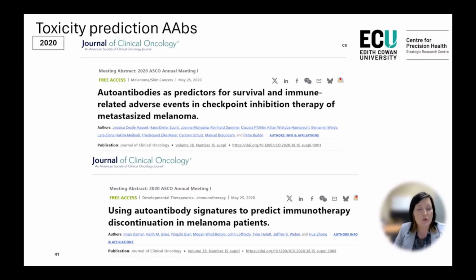Then in 2020, there were 2 ASCO conference abstracts from 2 groups that discussed toxicity prediction using autoantibodies. The first abstract by Hassel and colleagues showed that baseline autoantibody profiles in 333 patients with metastatic melanoma on ICI treatment, using a custom protein microarray of 832 cancer and immunity-related antigens, were predictive of treatment response. They also identified anti-MAGE-B4 autoantibodies to be associated with higher immune-related adverse events incidence, and anti-FGFR1 antibodies to be associated with fewer side effects.